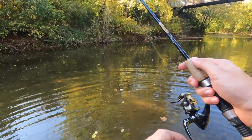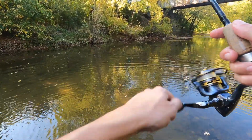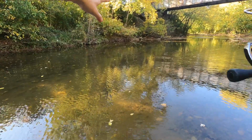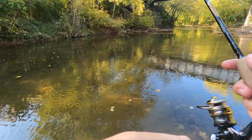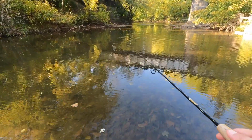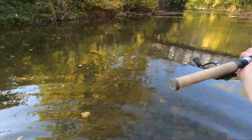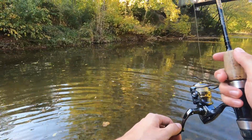The way I typically fish these smaller streams is you gotta find that little deep shoal right up against the bank sometimes. And it's almost winter time, and the temp has dropped significantly here in Tennessee, so I suspect that they're a little bit slower to react. So you almost have to plop the bait right in front of their face.